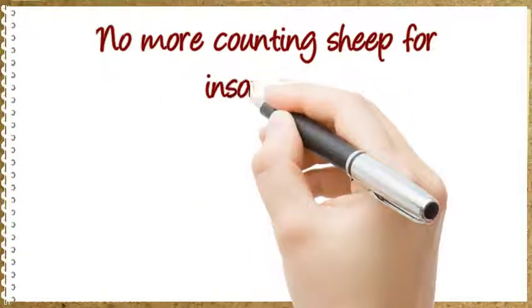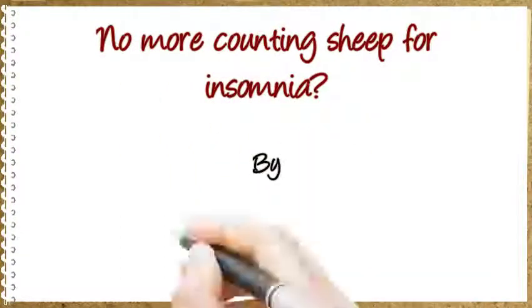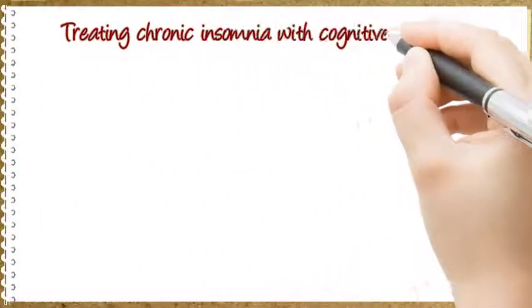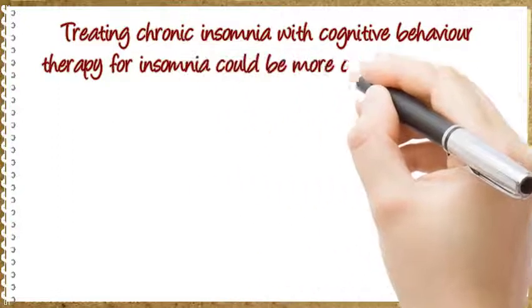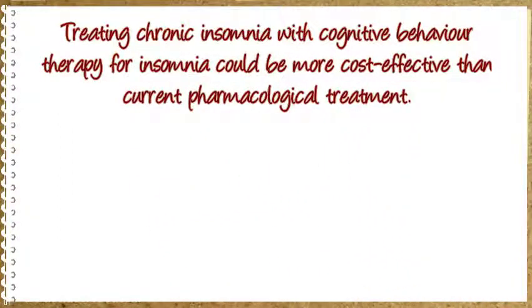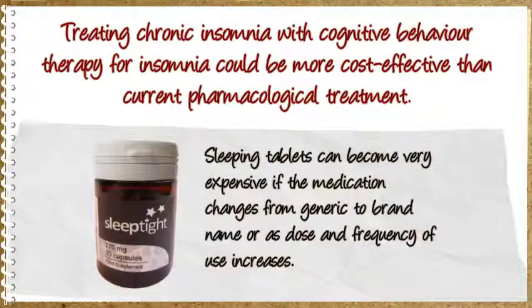No more counting sheep for insomnia? Treating chronic insomnia with cognitive behavior therapy for insomnia could be more cost-effective than current pharmacological treatment. Sleeping tablets can become very expensive if the medication changes from generic to brand name or as dose and frequency of use increases.